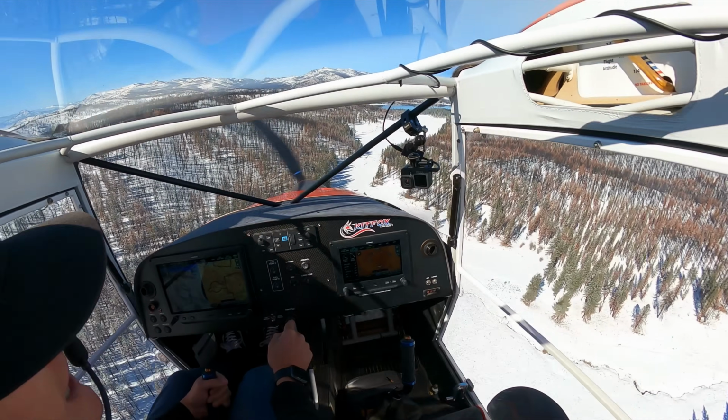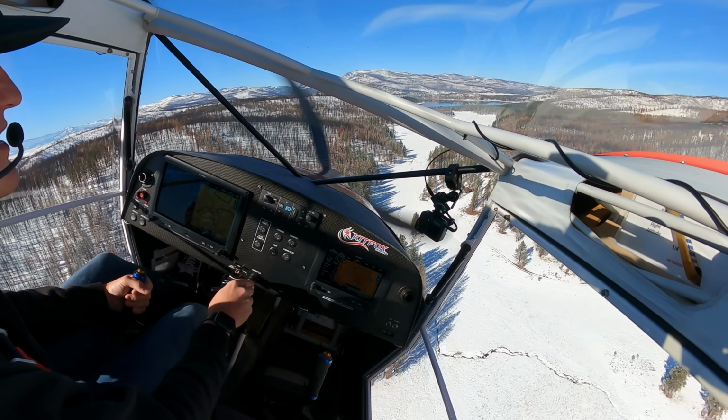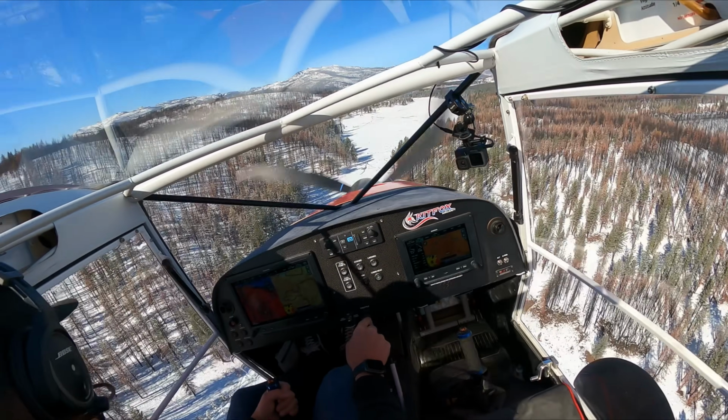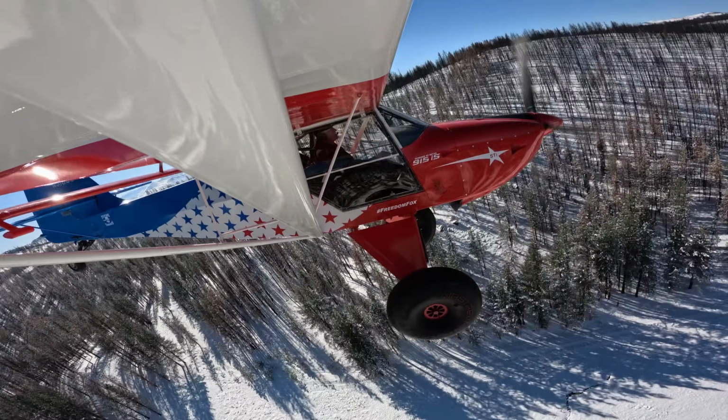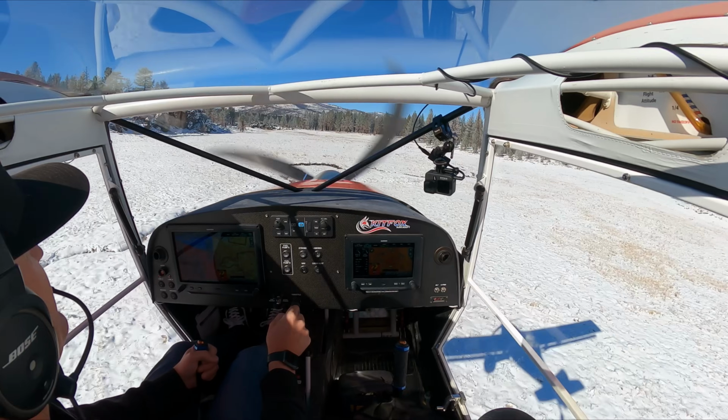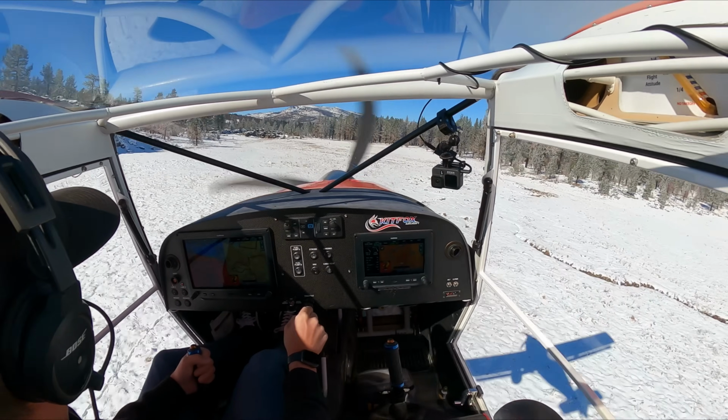Let's do a little bit of flying and check out the snow up here, which actually, it did not snow as much as I would have thought it would have up here. I'm only seeing, I don't know, a few inches on the ground, maybe 6, but we'll see as we work our way west if there's more. There's a coyote right there.